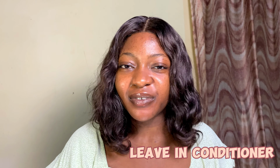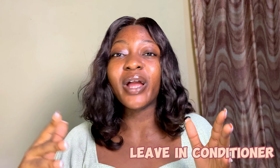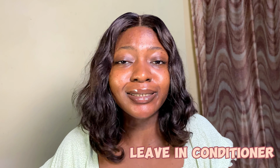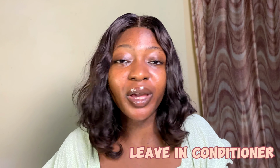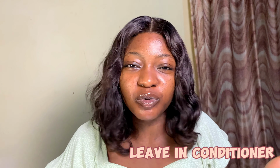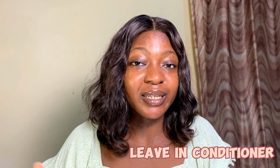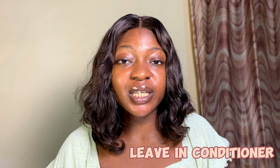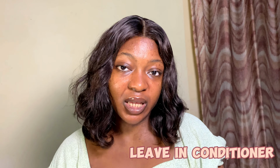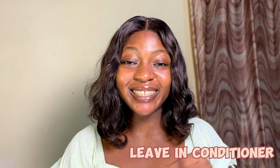I don't know if anyone has ever tried this, but if you deep condition without applying a leave-in conditioner or any form of moisturizing agent, after a day or even a few hours, once your hair dries, once the water leaves your hair, it starts to feel really dry even though you have just deep conditioned. The reason is that one cannot stand alone without the other. You need to deep condition and then moisturize your hair with a leave-in conditioner for your hair to have that full circle moisture inside and out.